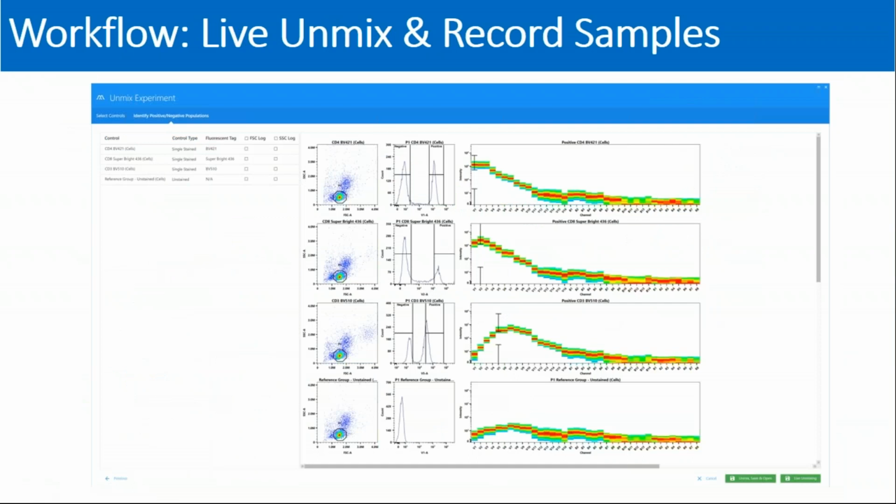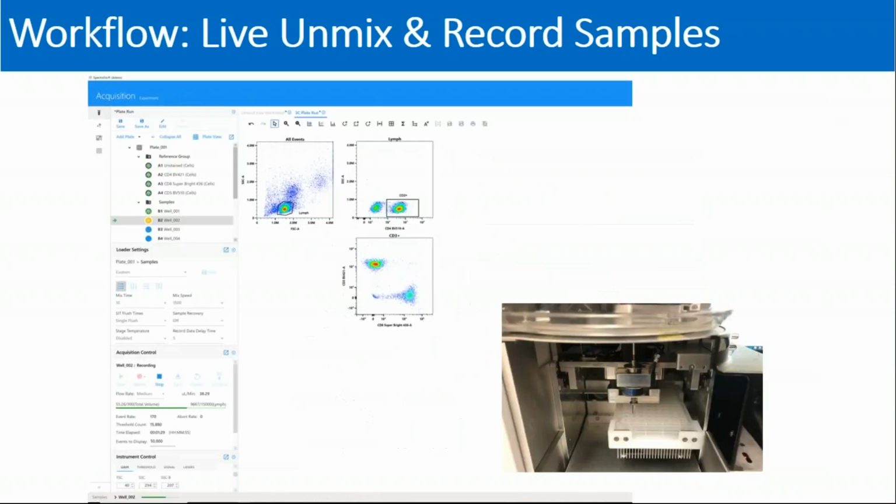Once you have all of your controls recorded, you then go through the unmixing workflow, where you identify for each control what the positive events are, what the negative events are, and then you can live unmix your samples going forward and view everything in that unmixed worksheet format shown here.